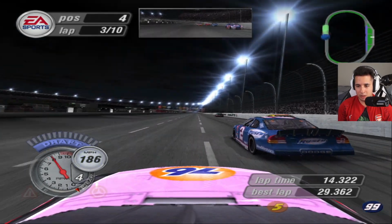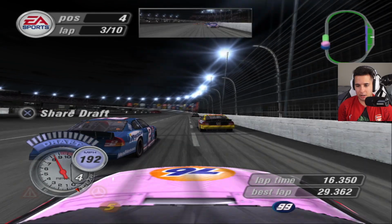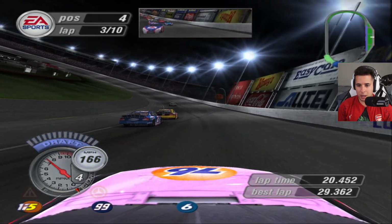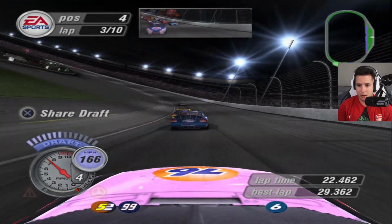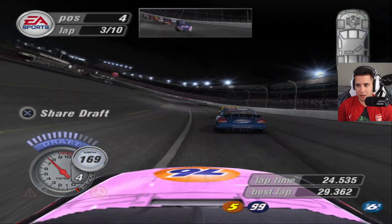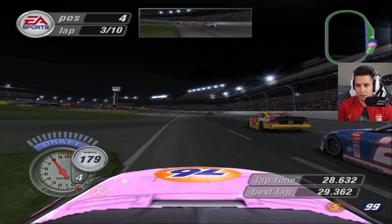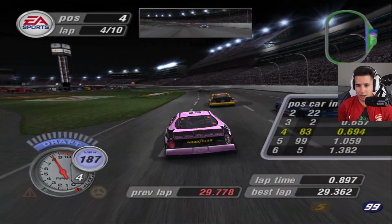Is Rusty going to block? No, he's not going to block. All right, so we just got to be patient here. Just going to try and move our way around. If we restart in the top five for segment two, that'd be nice. But it's all about that pit stop that's coming up. So far, my right front tire is fine. Can I peek down here? Yep. And yep.